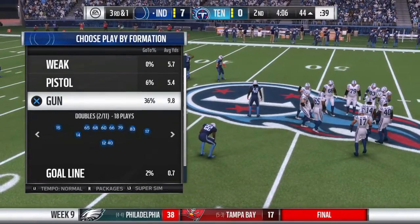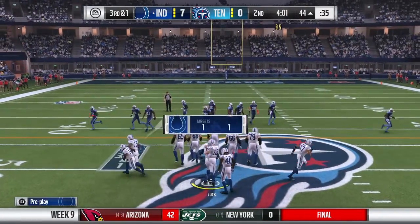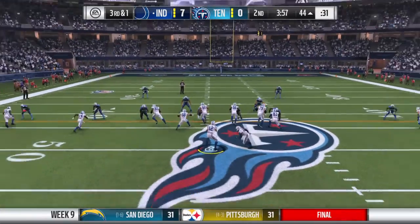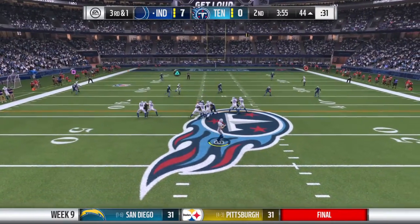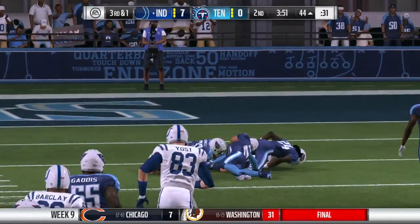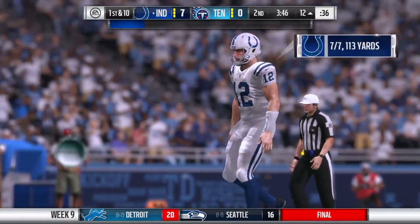Second quarter, this defense looking for a big 3rd down stop here. They're already down on the scoreboard, just trying to get the ball back to their offense. They'll fake it. Now Luck. He's got time. Going down the middle, and it's complete. And he gets this one all the way down inside the 15, just shy of the 10.